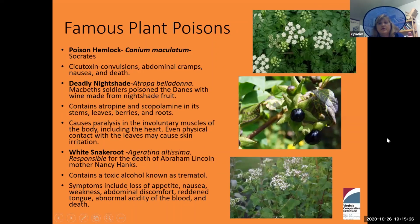A couple more famous poison plants that we might hear about in history. Socrates, from consuming the poison hemlock, and this actually has what they call a cytotoxin, which also leads to abdominal cramps, nausea, and death. And the most parts with this, I believe he ate the leaves and the roots of this.